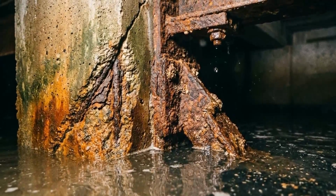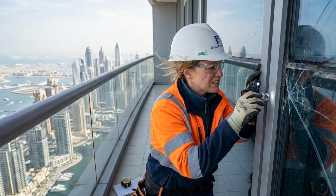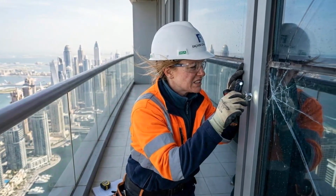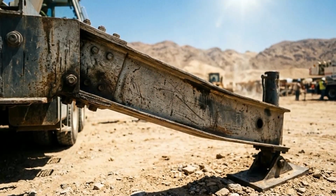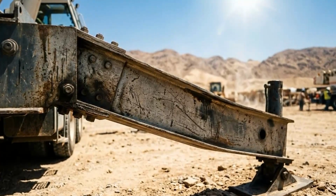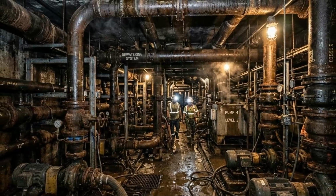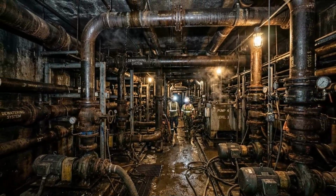The engineers were caught in a brutal vice, forced to accelerate construction by corporate management, while fully aware that the physical environment was pushing back against every single square meter of the design. It was a high-stakes poker game played against the laws of thermodynamics and geology. Today, this 100-story icon stands as a silent monument to the razor-thin margin between architectural triumph and environmental reality.